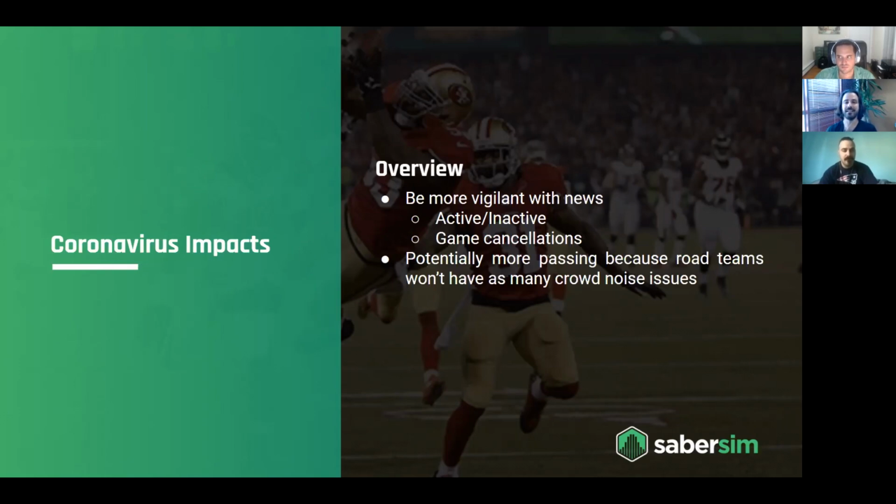And then the other thing that I think is possible is there might be more passing because there's no crowds. There's going to be crowd noise that's pumped in. It's only going to be about 70 decibels. It's not going to be that loud. It's going to allow road teams to be able to hear things more. There's going to be fewer false starts. They're going to feel more comfortable passing. And I think you're going to see more success passing for road teams and just more passing in general. So it's just something to keep an eye out for, and maybe be a little high on road team passing at the beginning of the season.